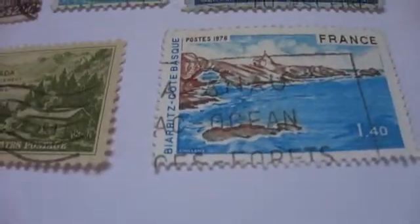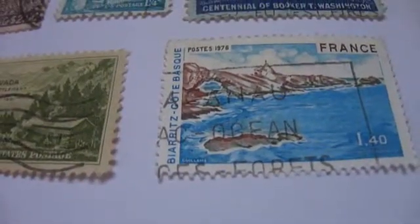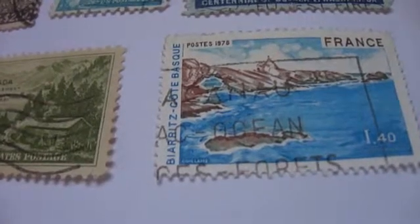Okay, and then the last one here is France, 1976, postage stamp.